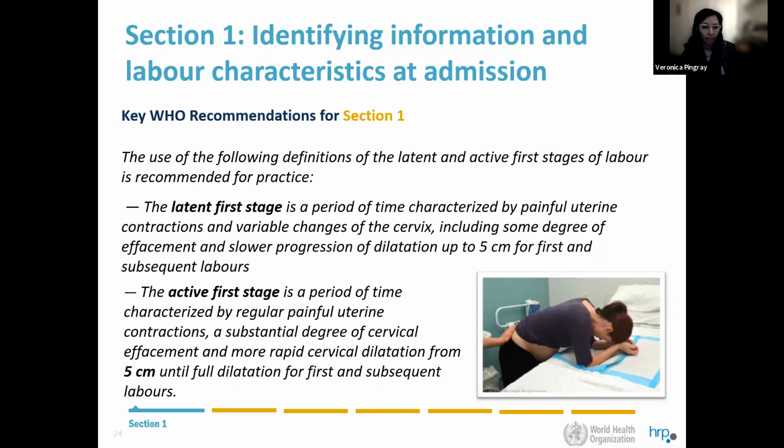And we have a new definition for active first stage, which is a period of time characterized by regular painful contractions and a substantial degree of cervical effacement and more rapid cervical dilatation from 5 centimeters until full dilatation for first and subsequent labors. These definitions are especially important when using the labor care guide because it is suggested that the labor care guide start being used once the woman has begun the active first stage. Let's move to the second one.